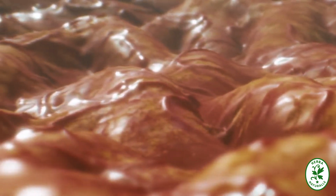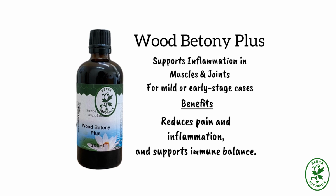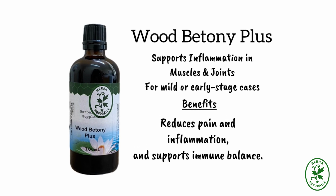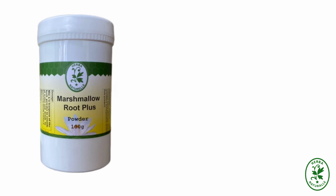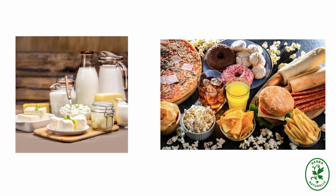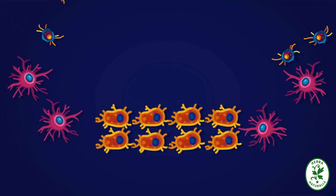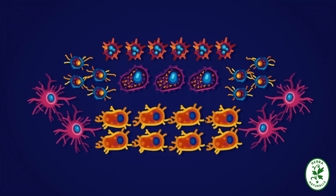For mild or early stage inflammation, where serious illness is ruled out by tests, I recommend Wood Betony Plus, which reduces pain and inflammation and supports immune balance, and Marshmallow Root Plus, which strengthens and heals the smooth muscle lining throughout the body. Take them consistently for 3 to 6 months, along with a whole food diet, avoiding wheat, dairy, yeast, and processed foods. For severe autoimmune conditions or if you're on immunosuppressants, please work with a qualified holistic herbalist who can tailor support to your individual needs.